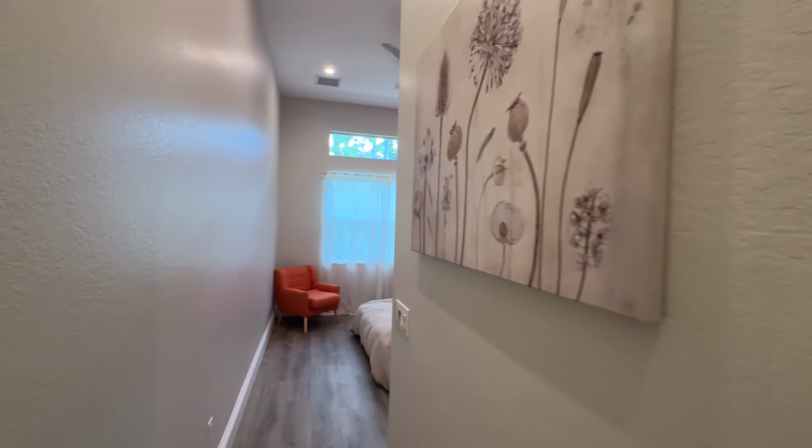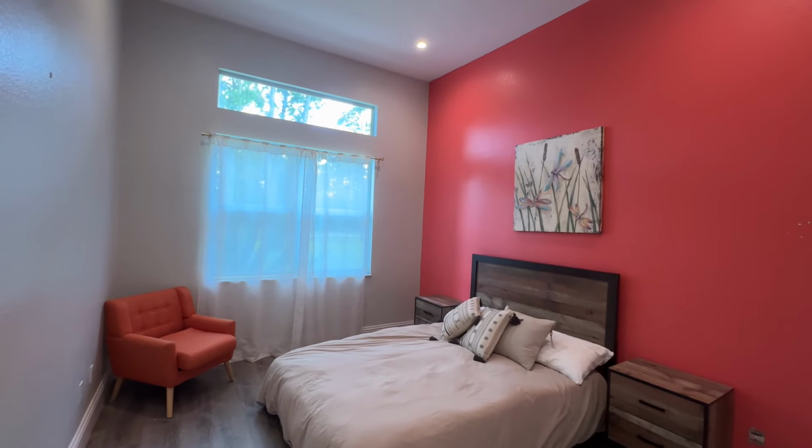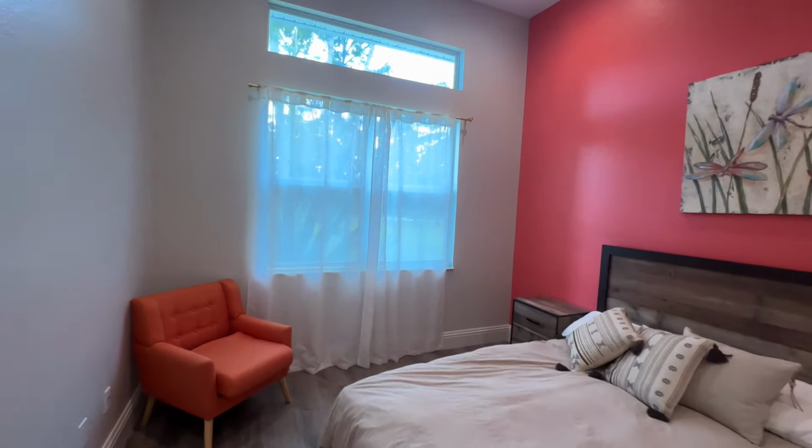Same flooring here as we saw in the other 2 bedrooms. This one's on the front of the home. What about the accent wall? Let's see. We've had yellow, blue, red. We're running out of colors here.